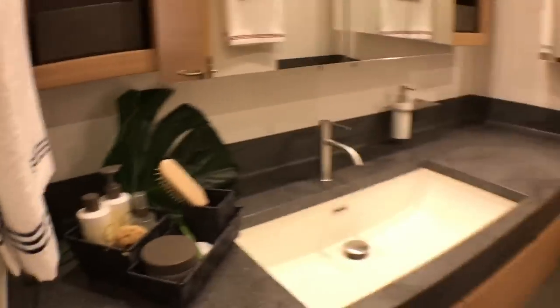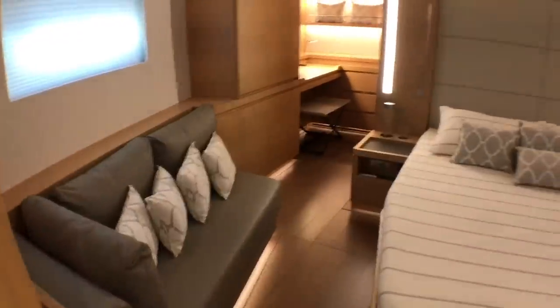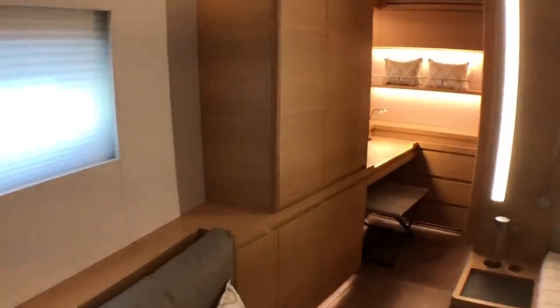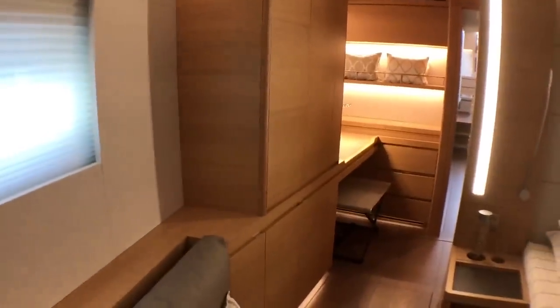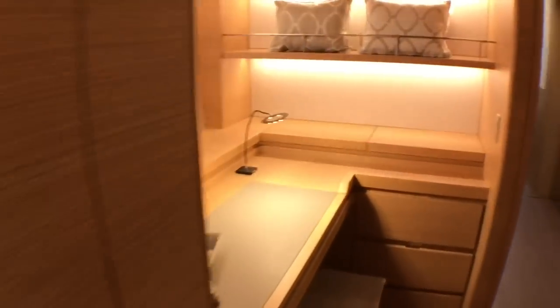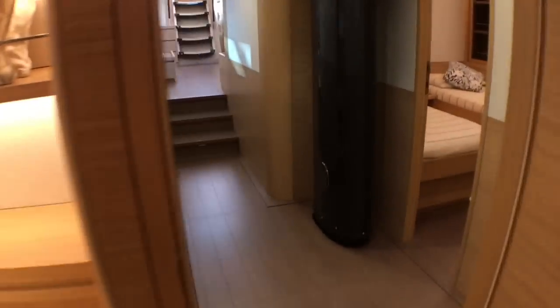Huge walk-in shower forward. You see how those titanium fittings continued right through the interior. It's Southern Wind, known for being good value for money. And as I said, seaworthy boats. But if you're talking about value, the finish on this looks absolutely immaculate.